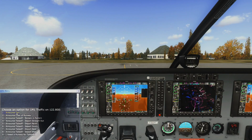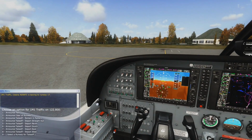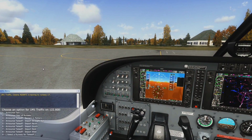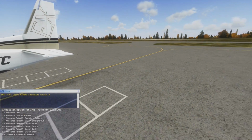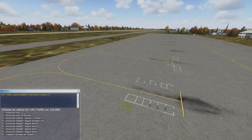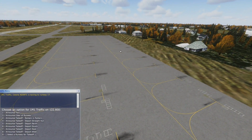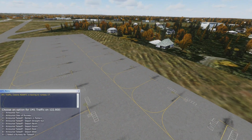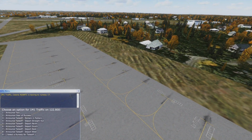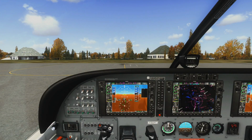So let's announce our taxi. Runway 17. November 208 Tango Charlie is taxiing to runway 17. Sorry about that noise while that jumped up. Runway 17. It looks like it's going to be over here. Going that way. We'll have to taxi, I guess, over to here. Find a way to get over there. I guess we kind of parked in a crappy area.